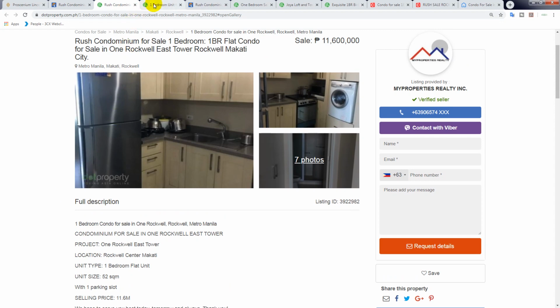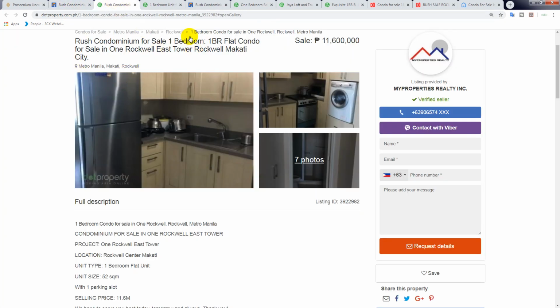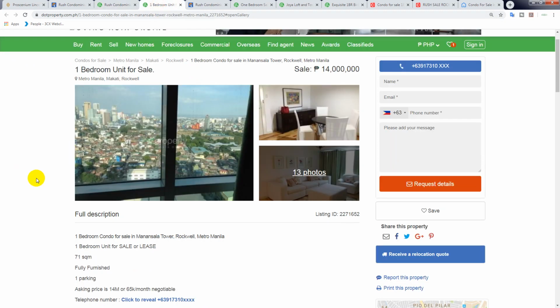This is number 9, and it's in One Rockwell East Tower. It doesn't say which one, but that's One Rockwell, and this is another One Rockwell. This is East Tower. Number 8 is a one-bedroom condo in the Manansala. If you remember, I showed you the Manansala earlier on the property manager's website, and it cost a lot more. It was much more expensive.